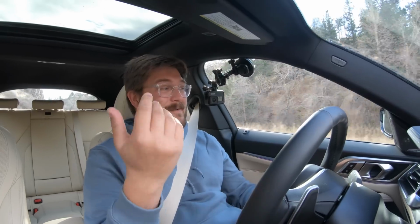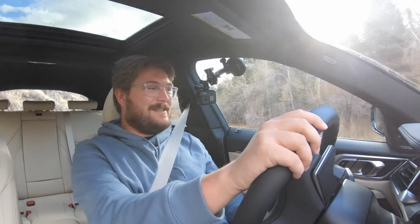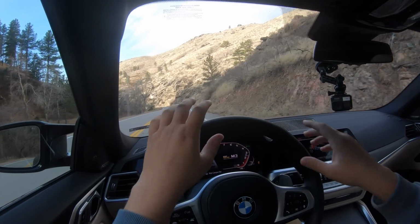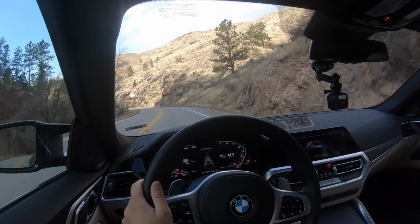Oh, it still pulls hard. I don't know if it would run into the rev limiter when I've shifted, because this thing's just revving to the moon. Wow. All right, well, enough fooling around in basic sport mode. Everything here feels pretty good. Let me talk just really quick. Steering wheel, too thick, not into it.